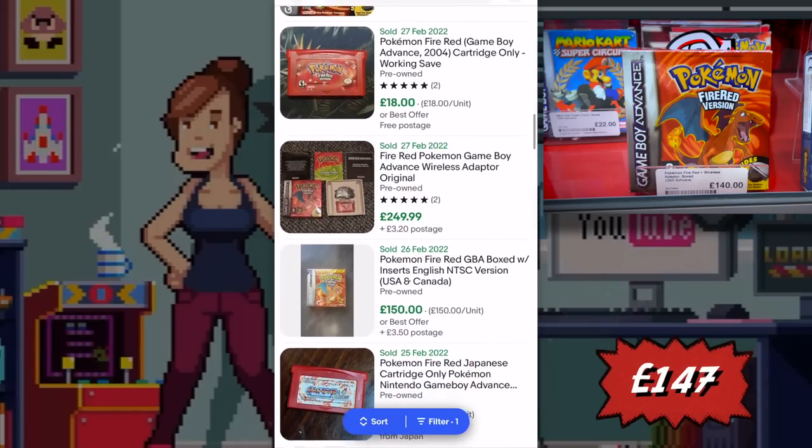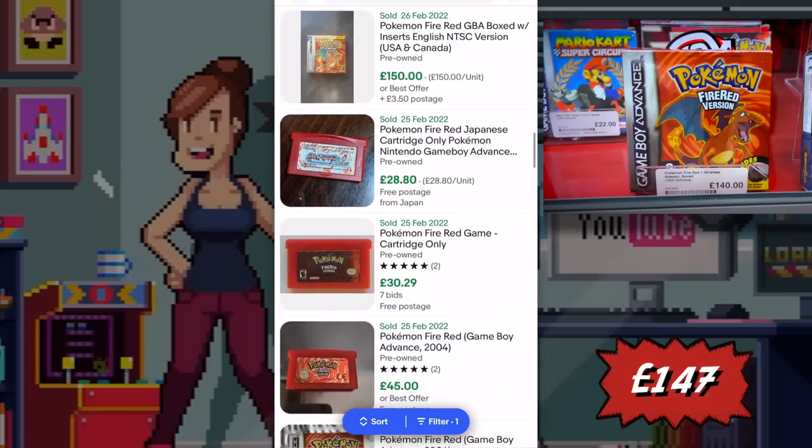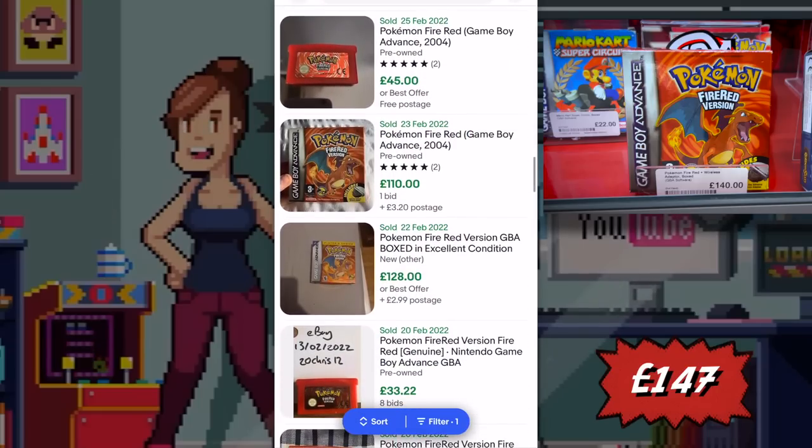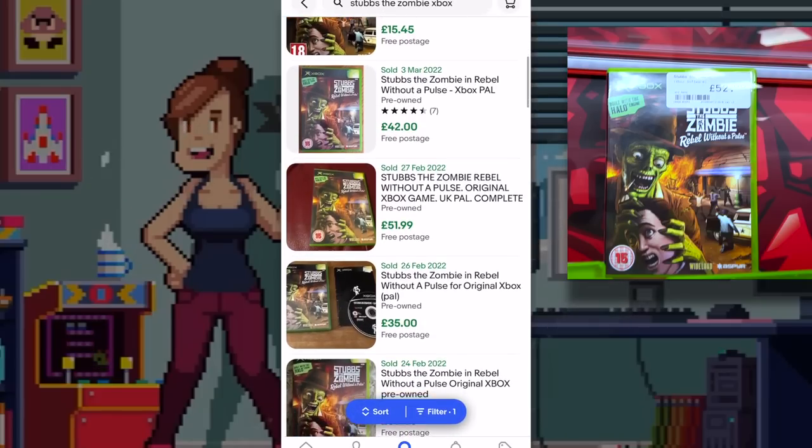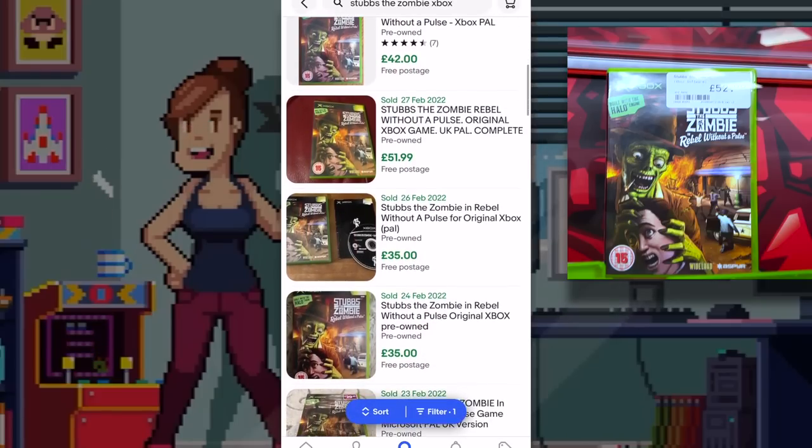£147 here, slightly more expensive on average on eBay. So again, if you really want to take it down, I guess you can get some things a hell of a lot cheaper, but it's £7. It's still within that vicinity.